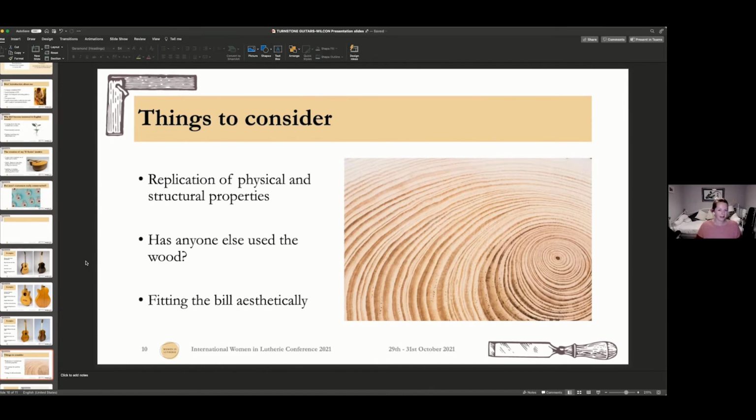Yew is a little bit heavier, but you hear about mahogany tops and greater weight tops still being used. So I kind of knew that it could potentially be an option. And there was a luthier based in the north of England called Gary Southwell who had used yew. So I made a point of talking to him and I said, what was your experience with it? Would you recommend it? And he said, yeah, absolutely. I loved it.